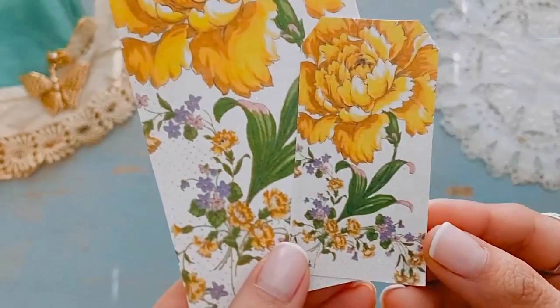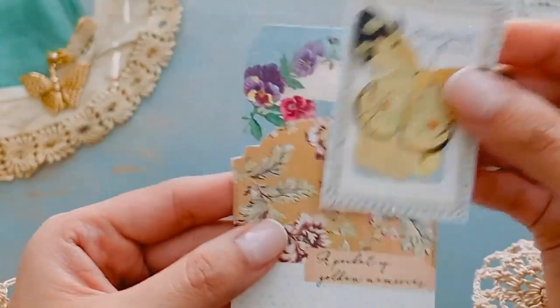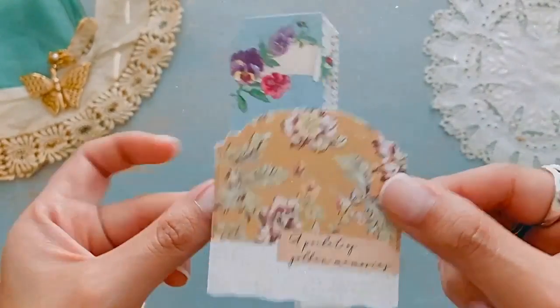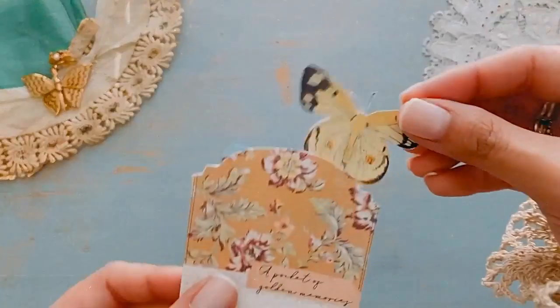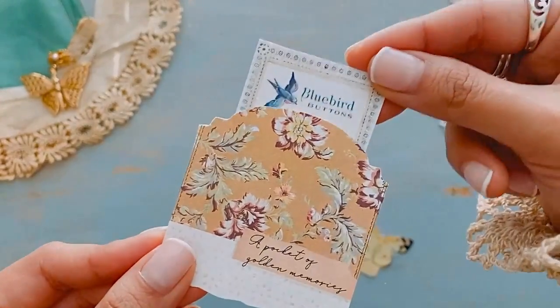Just look at this little hanky tag. All of the tiny ephemera pieces match each other perfectly in size, so the little pockets actually can be used to hide your little tags, or even your little butterflies, or even the little button card.